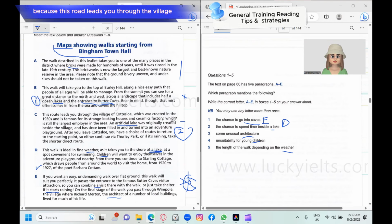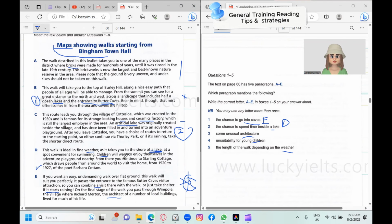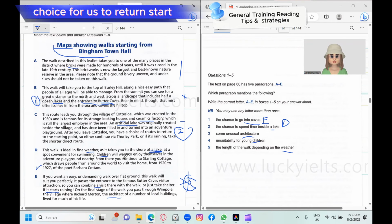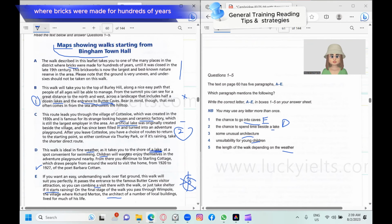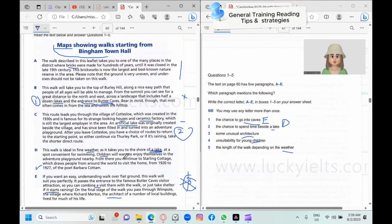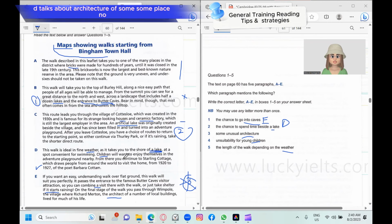Because this road leads you through the village, which was created in houses, the ceramics factory, largest employer. Okay, wait. Turned into adventure playground after you leave. Choice routes to return to start. So either continue. We need to find out unusual structure, something different. One of the many places in the district where bricks were made for hundreds of years. A talks about infrastructure. A talks about architecture. D talks about architecture of some place. No. D doesn't talk about architecture of a place.